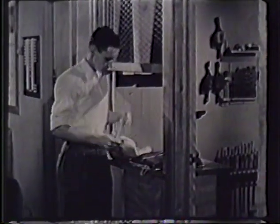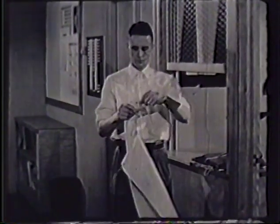A shop apron protects you as well as your clothing. It shields your clothing from becoming entangled in some piece of equipment. But beware of shop aprons with loose pencil pockets on the bib.